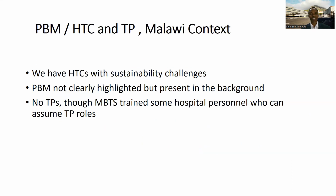And in the Malawi context, what do we have? We have HTCs with sustainability challenges. Of course, we have successes from there. PBM is not clearly highlighted, but again, it is present in the background, but we just need to push it forward. We need to talk about PBM. No TPs, although they are there, they've been trained by the MBDS. They're there, and they can assume TP roles.